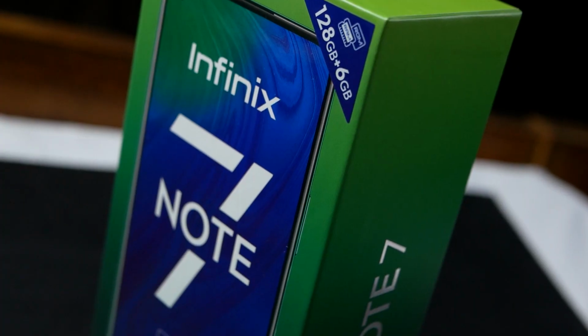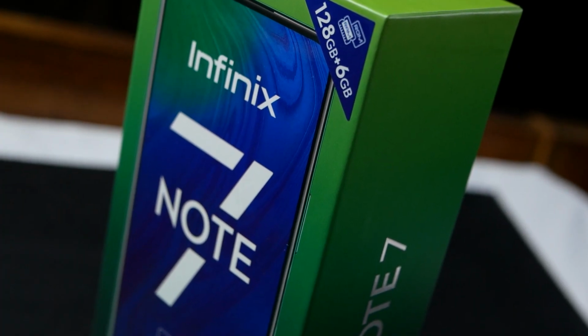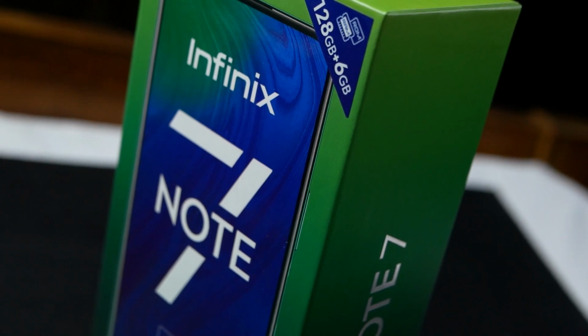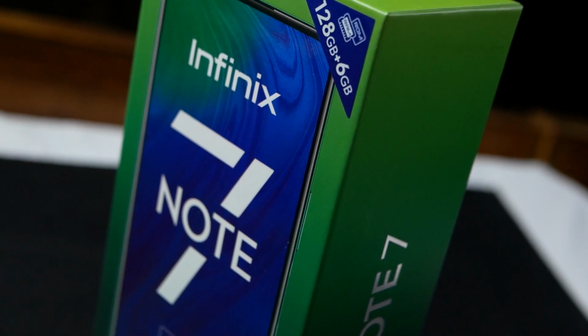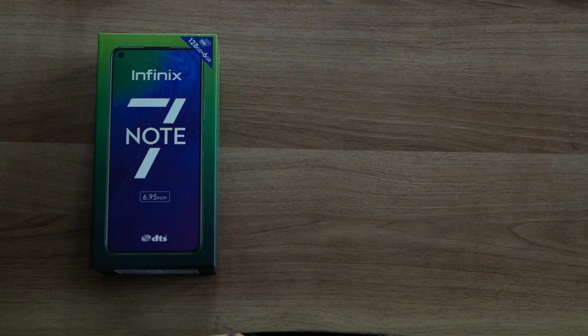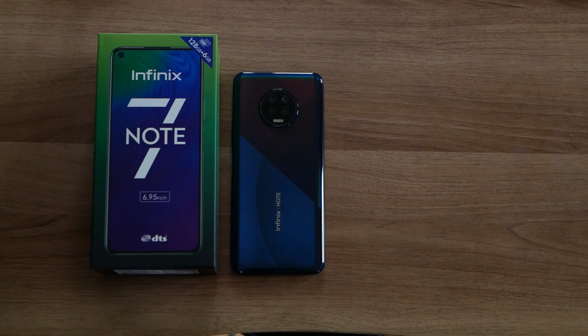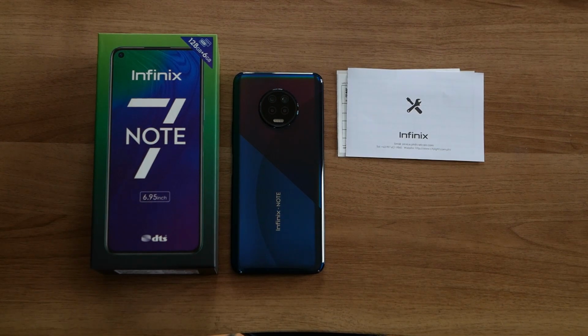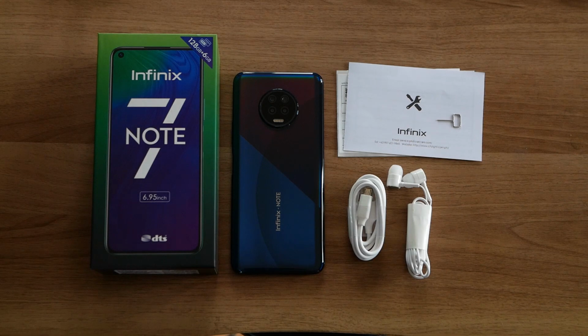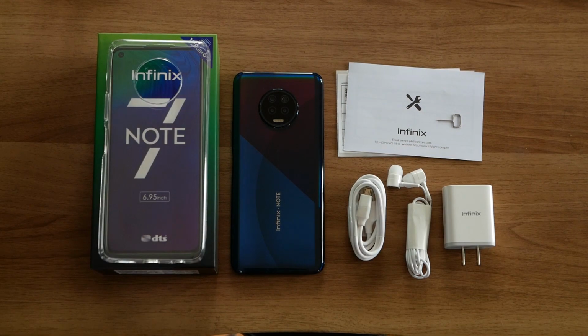The Note 7 comes with a green box with a photo of the phone in the front, RAM storage configuration, and Note 7 branding with emphasis on its enormous 6.95-inch display size. The back of the box lists the Note 7's full specs. Inside that box, you get the usual: the phone itself, documentation, SIM ejector tool, micro USB cable, headset, a 10-watt charger, jelly case, and a screen protector.